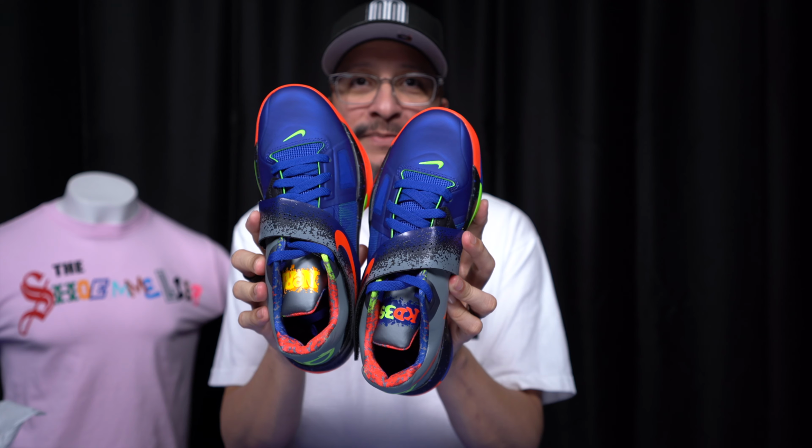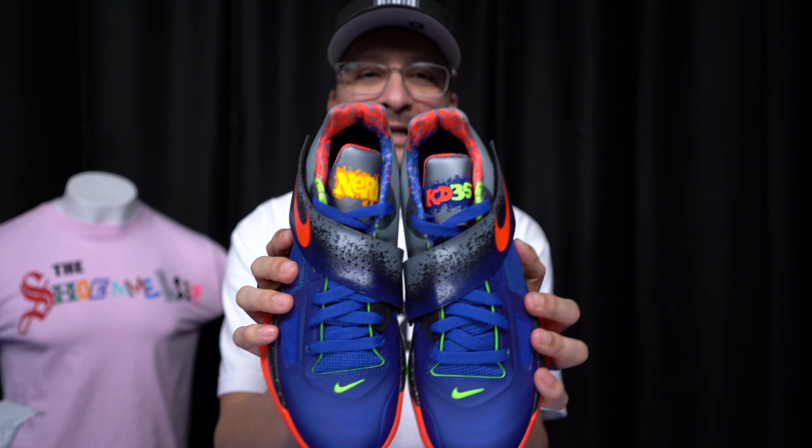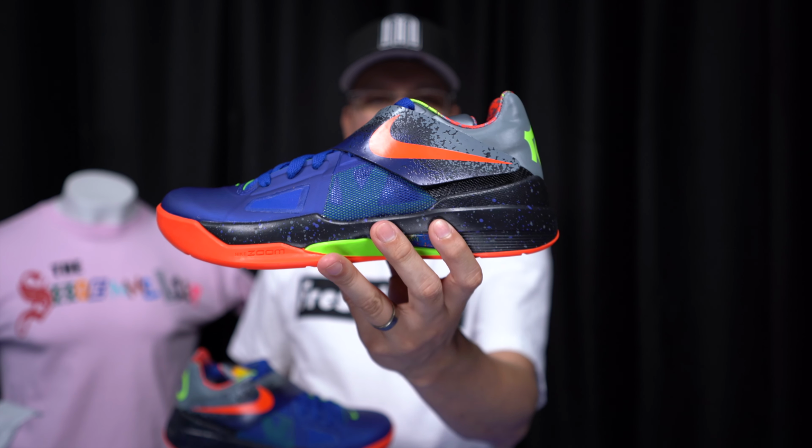And then you get a little more serious about your footwear. Maybe this is still your basketball shoe. If I was hooping, I would wear something like this. I definitely would. I like this silhouette. I like the low-top form, the way it looks.